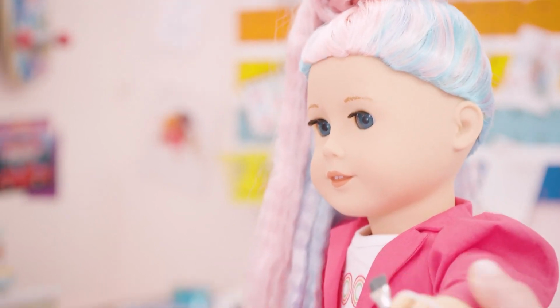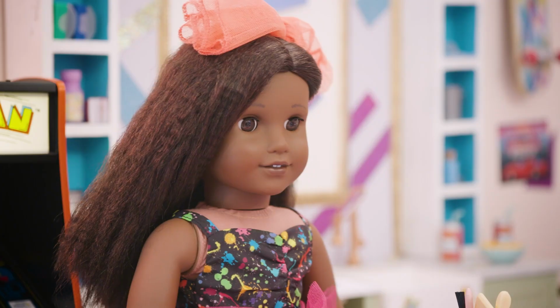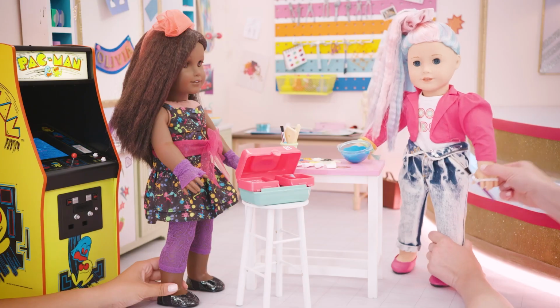I call it cotton candy. You mean blue? Oh, come on.